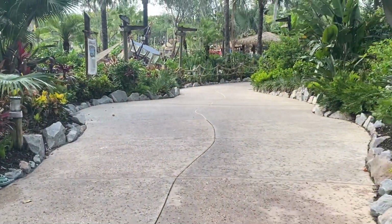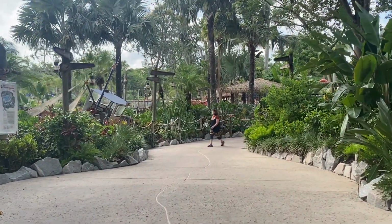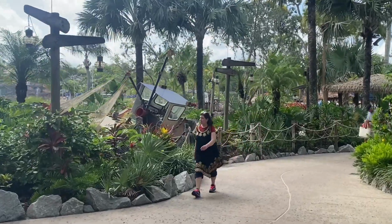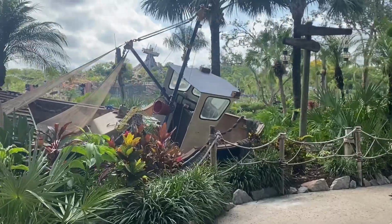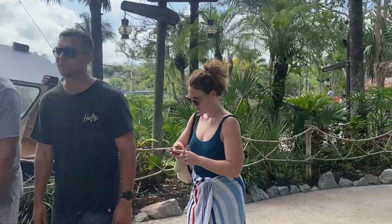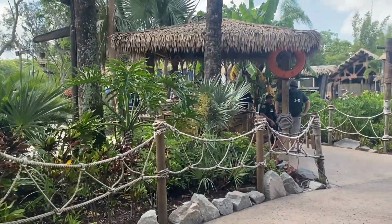All right. So you can tell right now the theming is clearly with the crashed boat here, the boat that was on top, perilously perched up there. This is really trying to drive home the point that the typhoon has come through, and that this is kind of what's left, and that's why there's so much water, because of the typhoon.